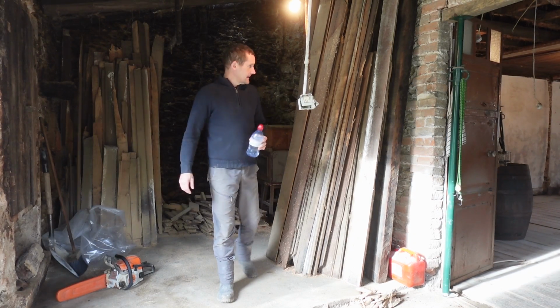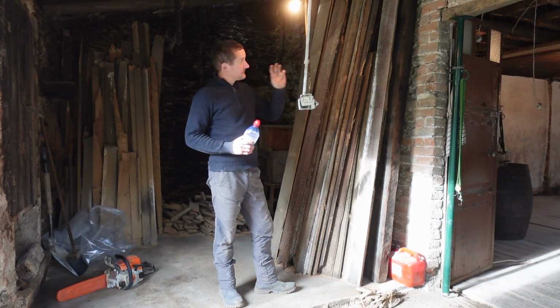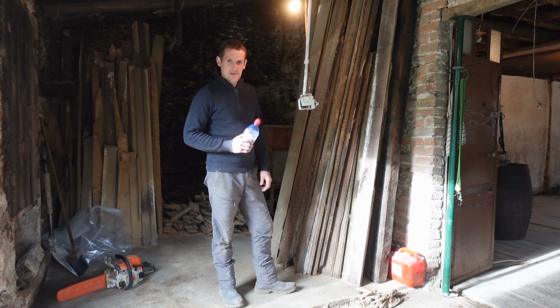So here we are once again, back in the wood store. So what I want to do today is try and finish this pile here at least. Got a few hours this afternoon, so same as yesterday. Get the chainsaw, get through it. I got the big bits out of the way yesterday, so hopefully this lot shouldn't take too long.